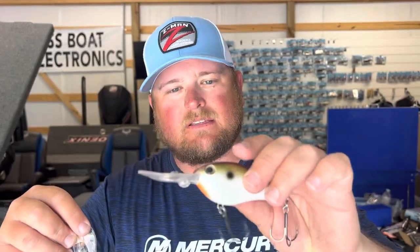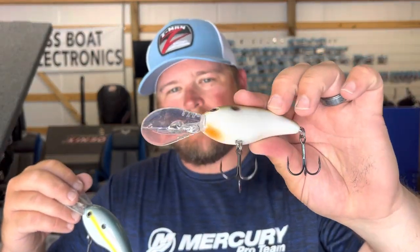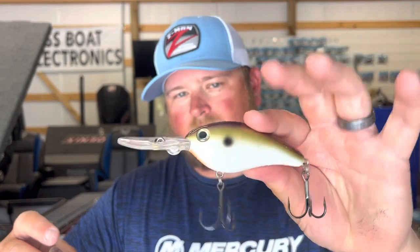But it does fit a kind of a void that is left open between the 6XD and the 10XD, which is probably why they designed this. I wanted a bait that wasn't quite as big as the 10XD, but I wanted a bait that could get down to about the same depth. So this bait will get down to 22, 23 feet pretty easily on 12-pound test. It's a really good one.